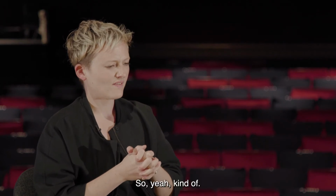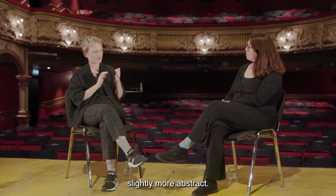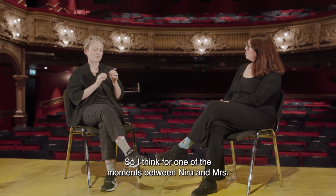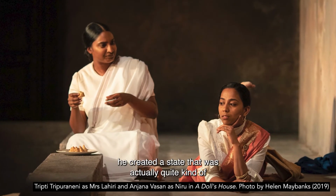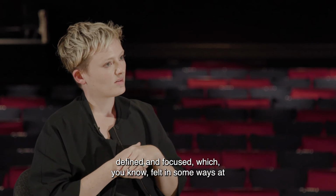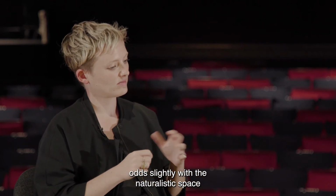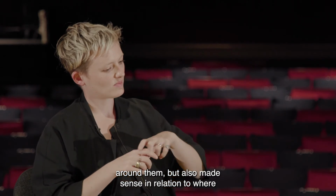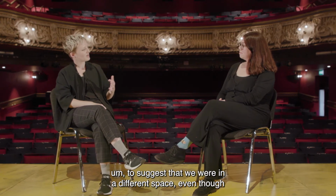So yeah, his lighting design was in some ways very naturalistic, but then he also chose some lighting states that were slightly more abstract. So for one of the moments between Neru and Mrs. Lahiri, which was blocked as being downstage left, he created a state that was actually quite defined and focused, which felt in some ways slightly at odds with the naturalistic space around them, but also made sense in relation to where the balconies were. And we did use artistic license in places to suggest that we were in a different space, even though we were physically still in the one space.